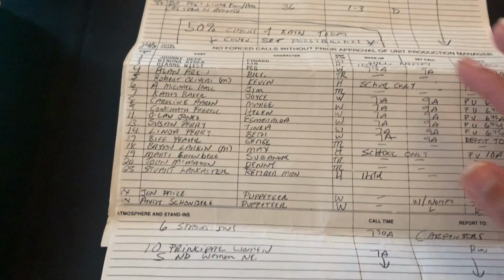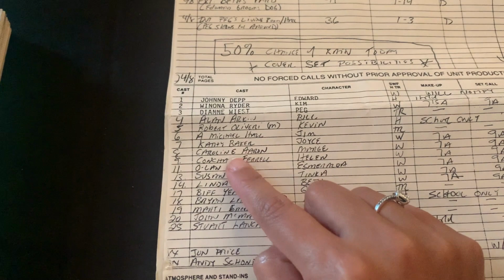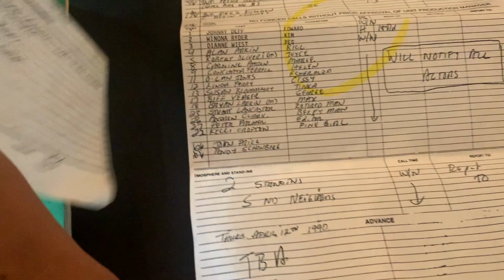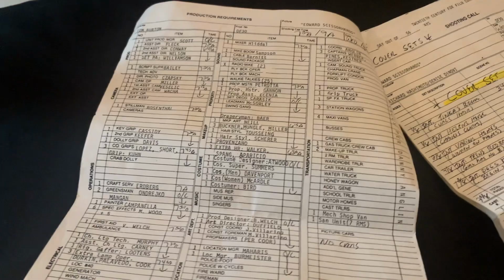Because I see Johnny Depp, Winona Ryder, Dianne... How do you say her last name? Wiest. And then right here, I don't know what these are, but makeup, who has to go to makeup, set calls, 9 a.m., remarks. God, that's really cool. Oh, geez, that's a lot. There's a lot of stuff on here. I was checking the dates, because it would have been cool if they had an April 14th, because that was my birthday. That would have been neat.